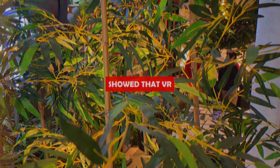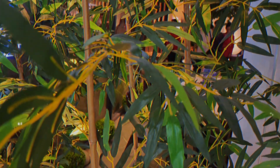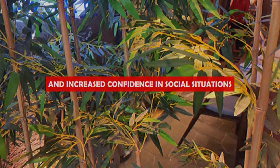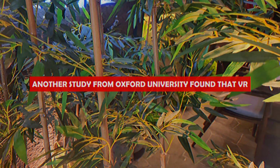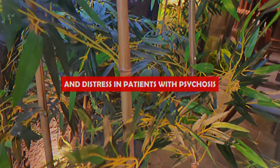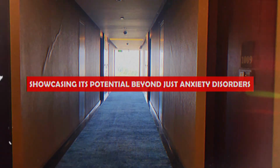In 2018 showed that VR can significantly reduce symptoms of social anxiety. Participants who underwent VR therapy reported lower anxiety levels and increased confidence in social situations. Another study from Oxford University found that VR therapy significantly reduced anxiety and distress in patients with psychosis, showcasing its potential beyond just anxiety disorders.